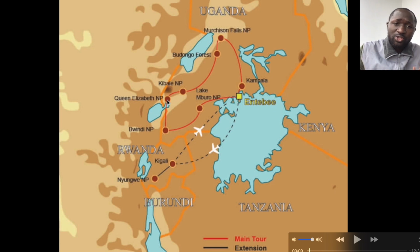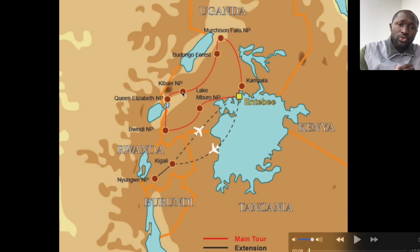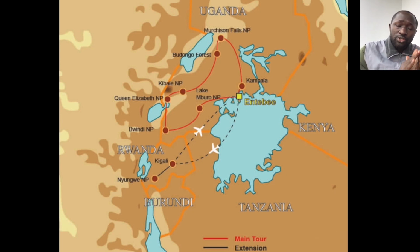This is the most diverse park in the country with over 620 species of birds. After that we'll continue to Kibale Forest National Park. This is part of the Albertine Rift, because this mountainous area goes around to the Rwenzori Mountains here as well, and then all the way down here. Here is where we get to see the common chimpanzees and also look for several medium elevation to lowland forest birds. That's where we also try for the green-breasted pitta.